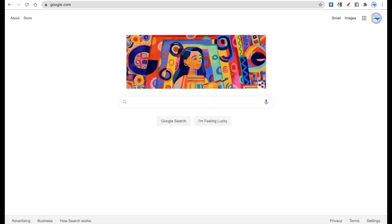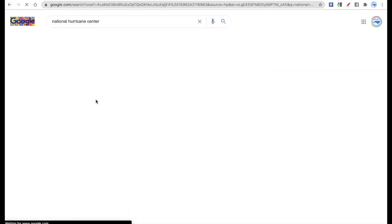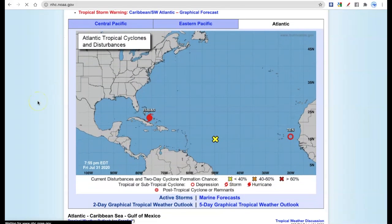So again, the best thing to do when we have an active tropical cyclone, let's go to the National Hurricane Center. You can also just type in NHC and it should be the first result. We have here, this is where you need to make your official forecast decisions, based on the National Hurricane Center forecast.